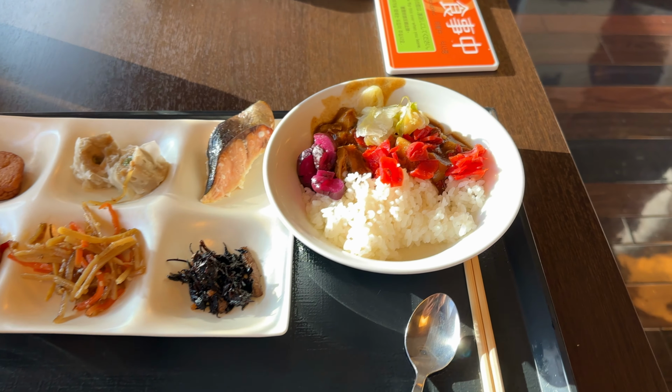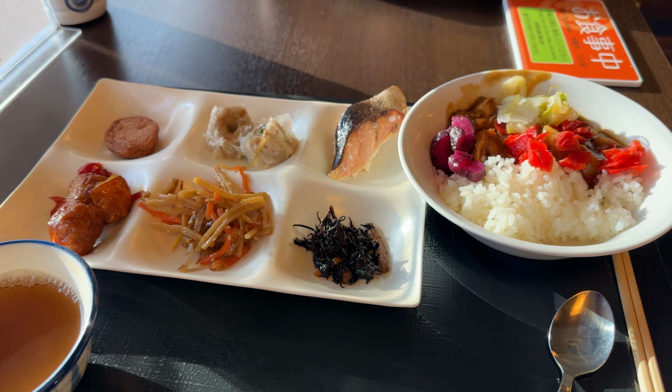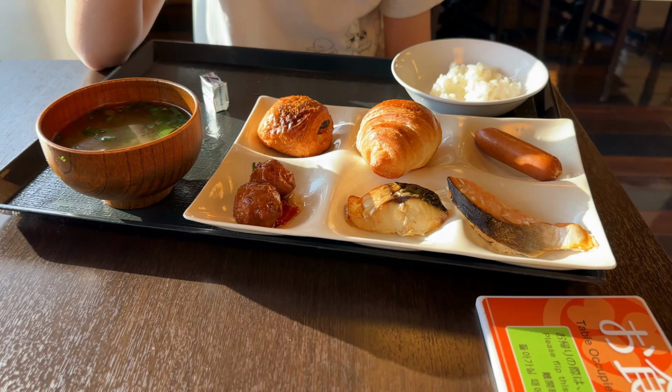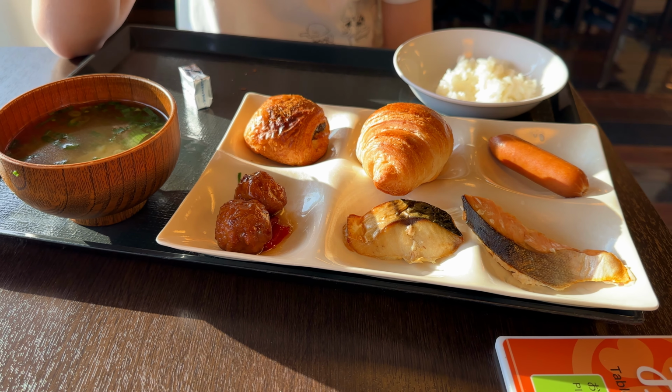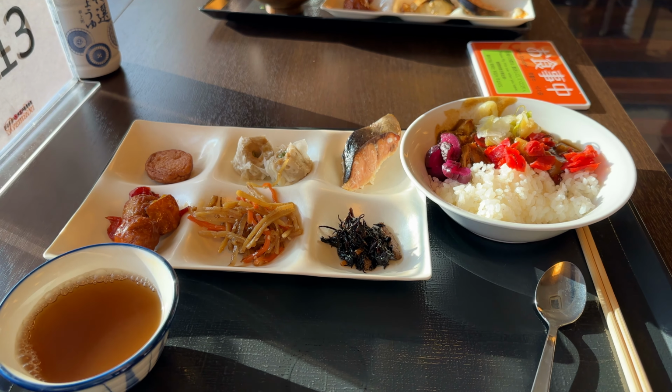And even if the selection is good for a Japanese person, if your kids aren't used to eating rice, miso, pickles, cured fish and the like for breakfast, it may be a big swing and a miss. Personally, I generally opt to save the money and just grab food for everyone from the nearest konbini.